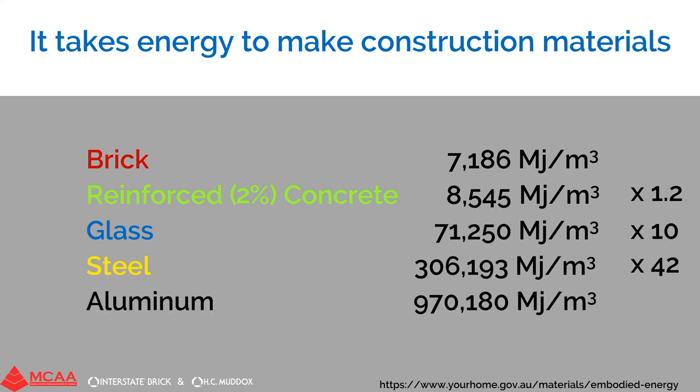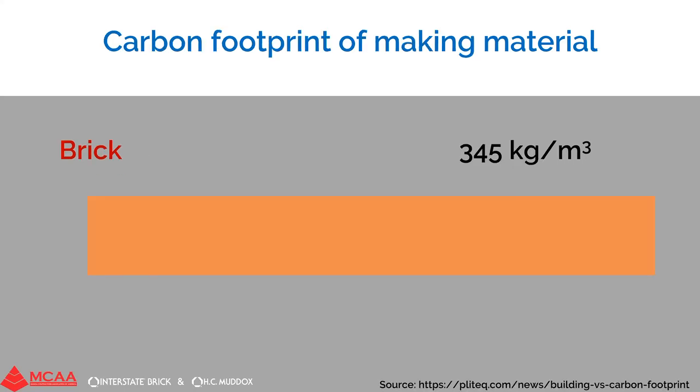And aluminum is 970,000 megajoules per cubic meter, which is 134 times the amount of energy to produce the same volume of brick. So you can see in this comparison that the manufacturing of brick uses a lot less energy per volume of material than any of the other standard construction materials that are used for the enclosure of a building. That speaks volumes to its sustainability. It's using a lot less energy per volume of material that's made. So let's look at the carbon footprint of making brick.